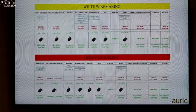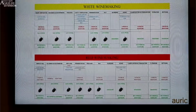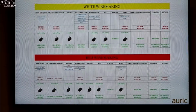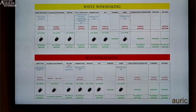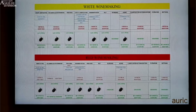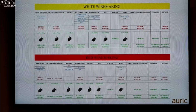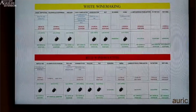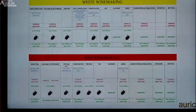If I put white winemaking and red winemaking as each step in conventional and in Auric Infinity, you can clearly see that we can make the wine from the moment we put the grapes inside the barrel all the way to the bottle in an anaerobic environment. Also, you can see that if you wish, you can take over with Auric Infinity from any step that you desire from conventional winemaking. So at the latest stage, you can go from aging further anaerobic.